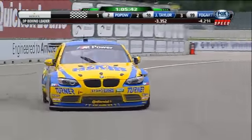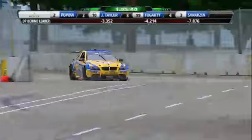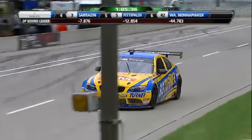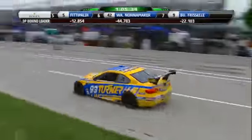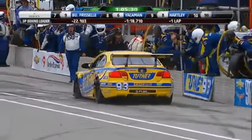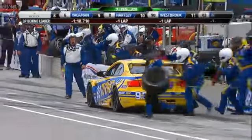The door's still not wanting to stay closed. He's looking down at his lap. I don't know if he's looking for the door latch or his seat belt. This is a 93 car now. That's his sister car in the pits. Not a good day for BMW. Turner boys are busy.